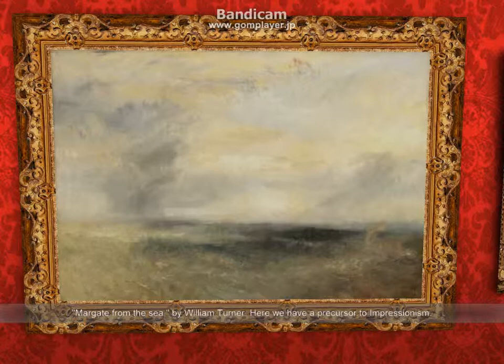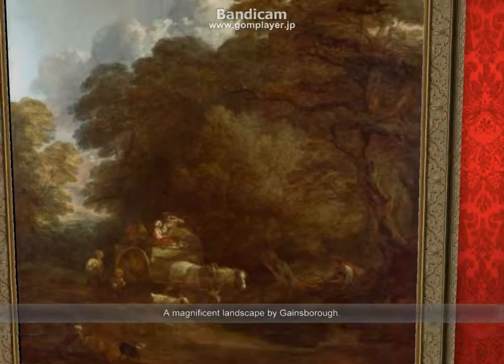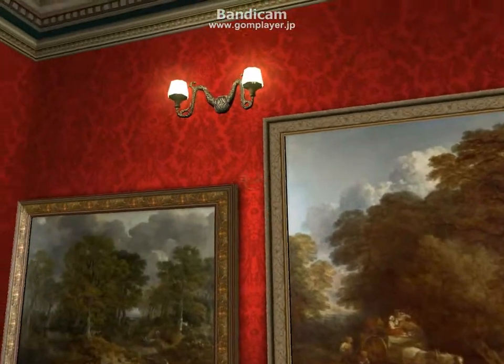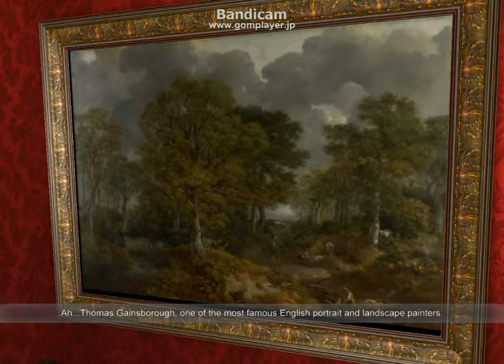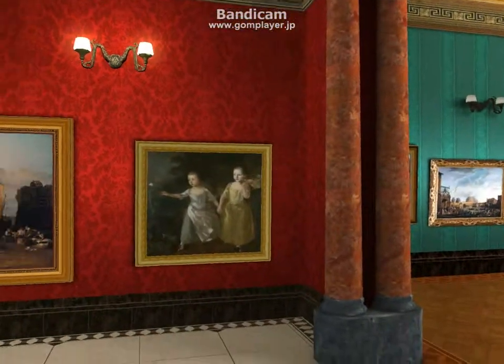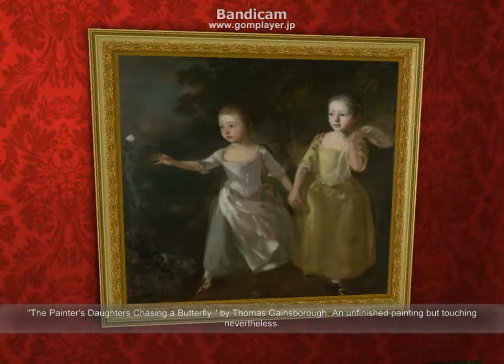Here we have a precursor to Impressionism. A magnificent landscape by Gainsborough. Thomas Gainsborough, one of the most famous English portrait and landscape painters. The Painter's Daughters Chasing a Butterfly by Thomas Gainsborough, an unfinished painting but touching nevertheless.